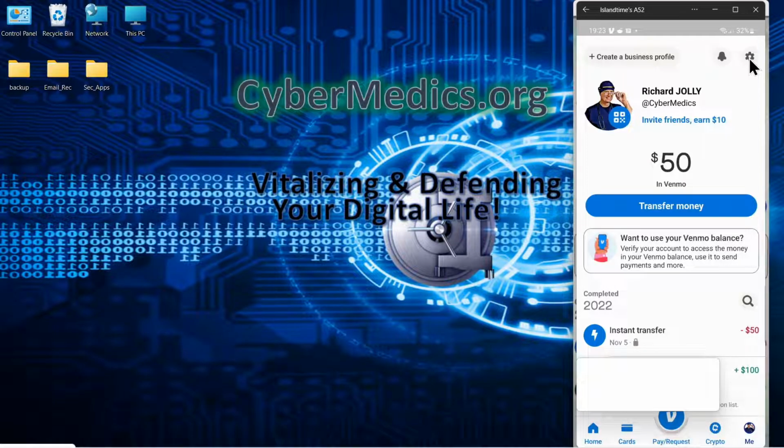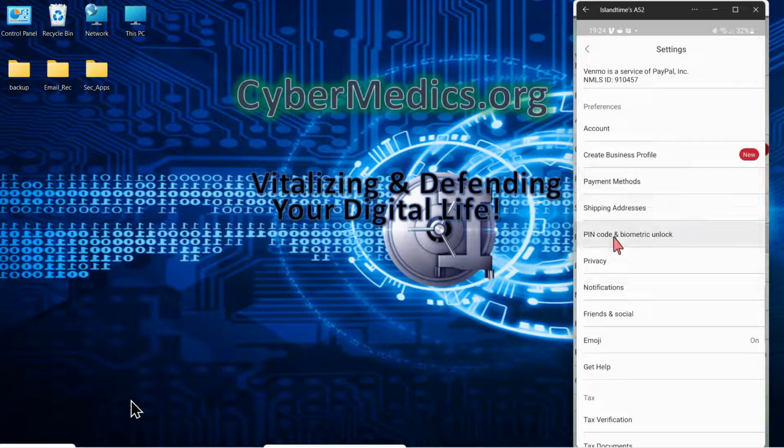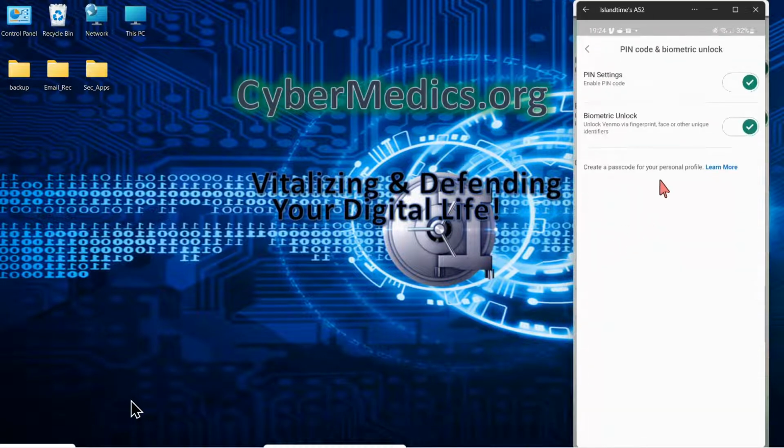Next, we'll go into the account settings and go through a couple security practices that we need to implement for Venmo. Go to the gear icon on your account. Under your account here, PIN code and biometric. I recommend that you turn both of these on. That way, if your phone got into someone else's hands, they would have to have the PIN or the biometric code to get into your account.